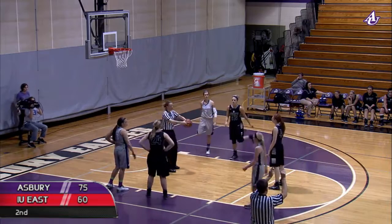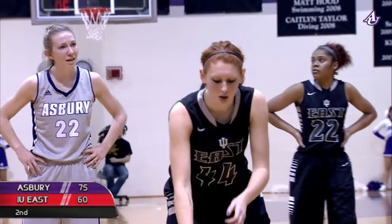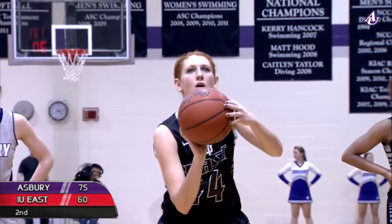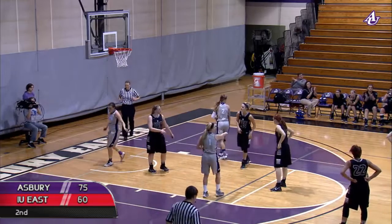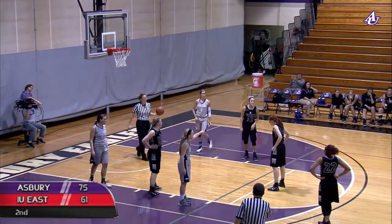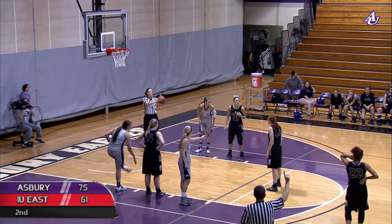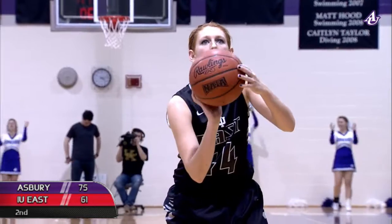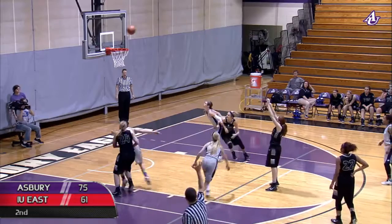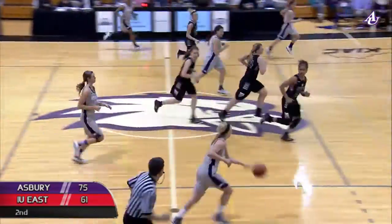Well, there's 7.5 here to play. Asbury's up 15. IU East hasn't shown a whole lot of signs of coming back. Well, let's talk about the defense that Asbury's played in the second half. In the first half, Asbury's defense came out quick. They got a lot of steals, and then it just dwindled away. The IU East tempo offense just smothered them and took control of the game. And IU East was down early. They came back and only trailed by 6. But so far here in the second half, the Asbury defense has just absolutely controlled the game.